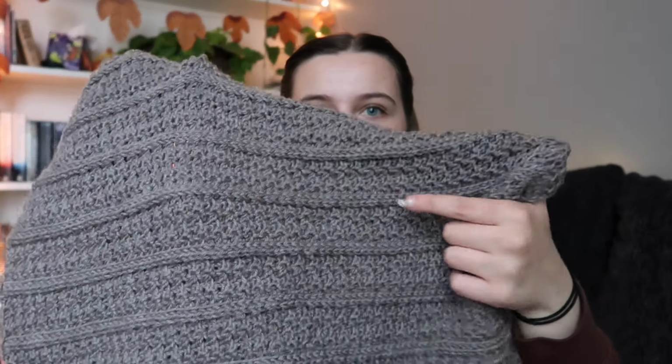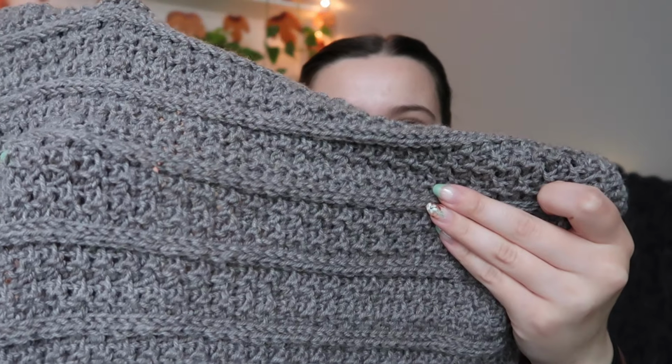I'm doing almost these texture stripes. So having these bigger stripes of this super squishy texture with these knit-like ridges. Yeah, the camera is not doing it justice. In person, it is beautiful and it is so cool, but it is just not showing up on camera, which is a shame because it is so good.